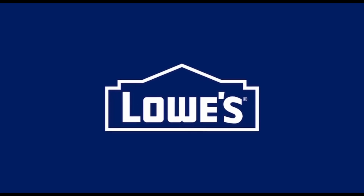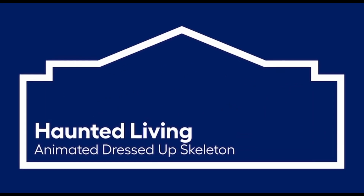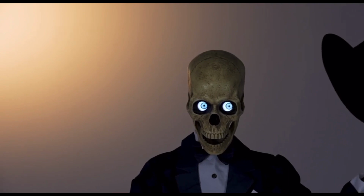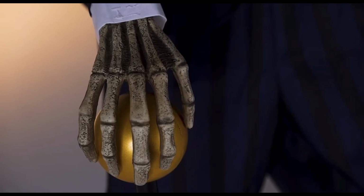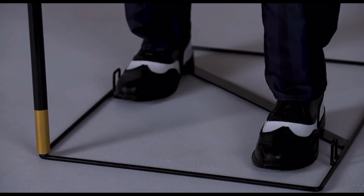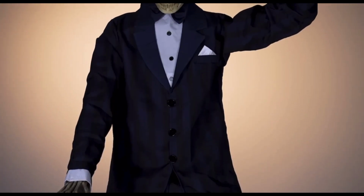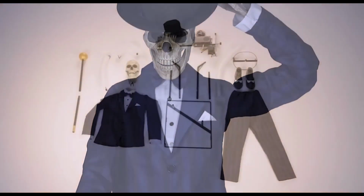So, this is the Dressed Up Skeleton by Seasonal Visions. This is another addition to their Digital Eye lineup, and this is by far one of my favorites, actually. I really haven't cared that much for the Digital Eye props. I only own, like, 2 so far, which is the Nutcracker and the very much coveted 6-foot skeleton from Spirit. So when I saw this, I was thrilled.